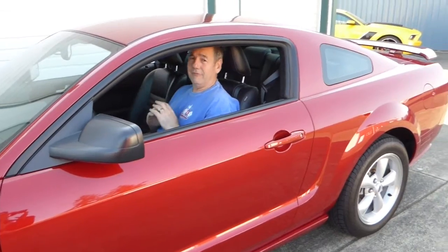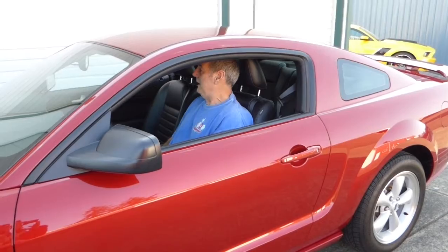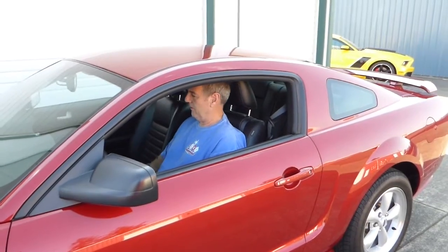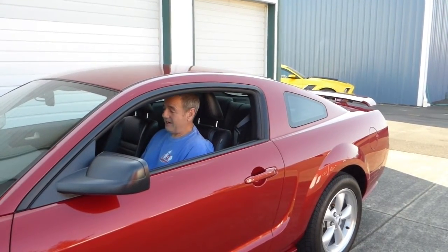This would be a great car for anyone. They get decent gas mileage too. They'll get 25 miles per gallon. It's pretty good for a little performance V8. But again, can't say enough about it. Everything is nice on the car. Everything works on the car. The air conditioning blows cold. Original one owner car, pretty nice.